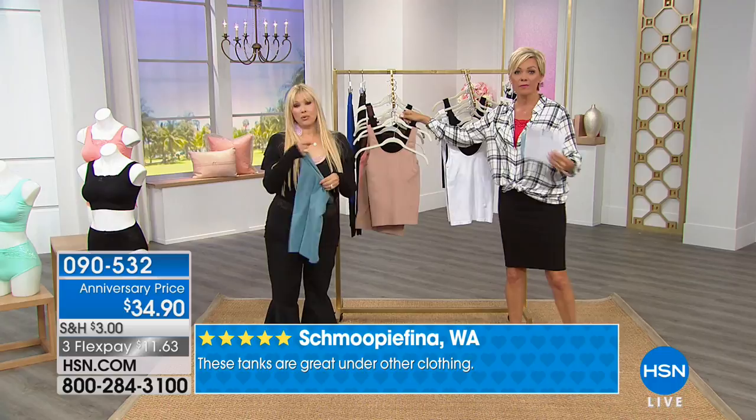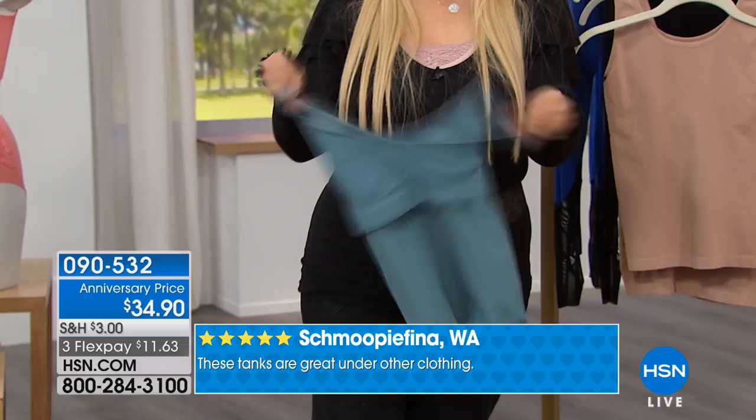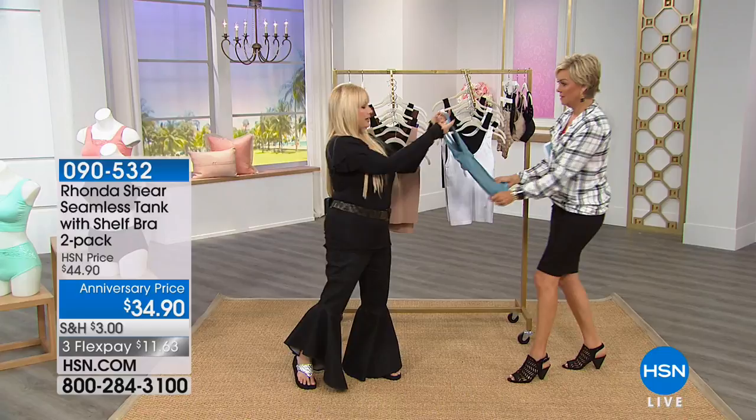So we actually have the built-in bra. So it's more than just a little shelf. It's actually, you don't need another bra. So this is what you've got going on: you've got this incredible stretch and return.